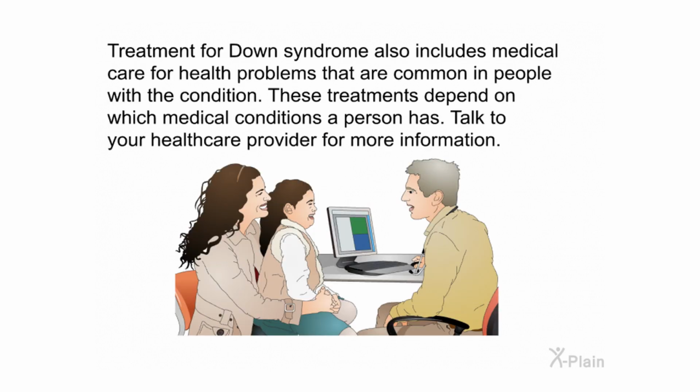Treatment for Down syndrome also includes medical care for health problems that are common in people with the condition. These treatments depend on which medical conditions a person has. Talk to your healthcare provider for more information.